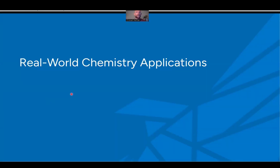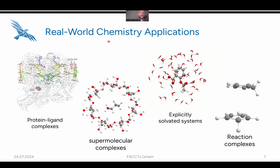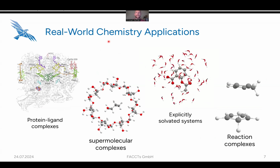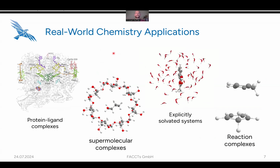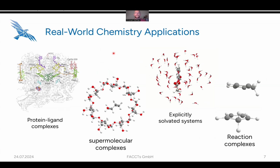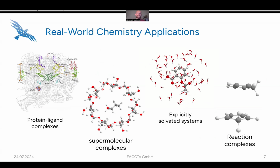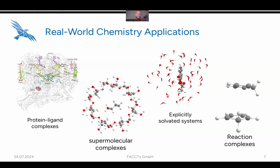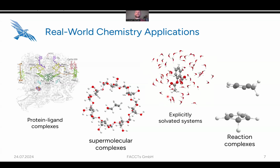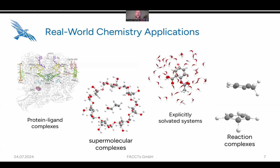Now to the actual topic, real-world chemistry applications. That's at the core of our heart. And that's not just important for industry, but also, of course, for a lot of people in academia, and not just protein ligand complexes for pharma, but there's a lot of other systems that are of interest, like drug molecules get larger and larger, material science molecules get larger and larger, and the more capable our software gets, the more the demand also grows for more complex setups.